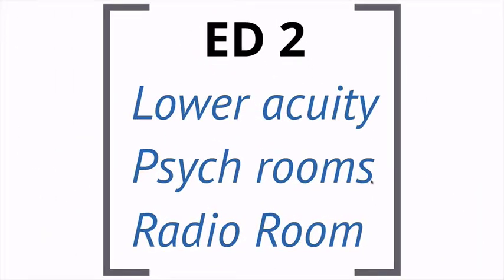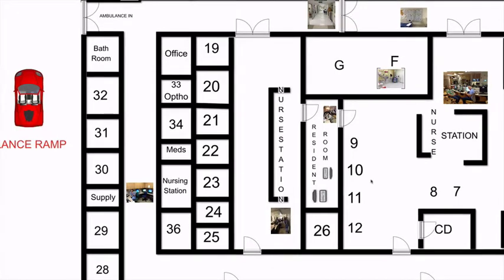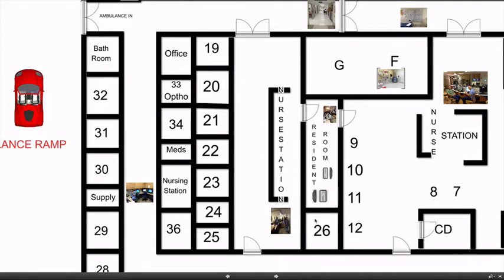Okay, ED2. These are our slightly lower acuity patients, as well as our psychiatric patients and our radio room. This is an overview of ED2. We have beds 19 through 26 in ED2. Just for clarification, this bed 26 is part of ED2 and not ED1. In this room, you'll find a gyne room, bed 19, which is our gyne bed. Beds 20, 21 are psych beds, as well as usually 22, 23, 24, 25, 26, and almost everything in ED2 usually turns into a psych bed.